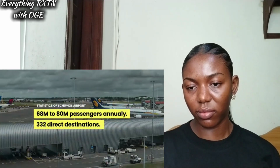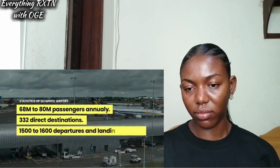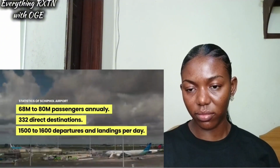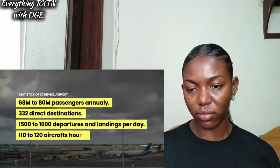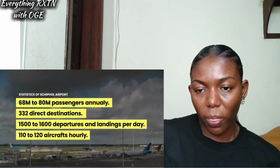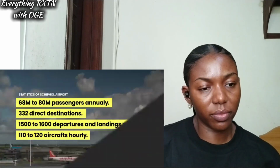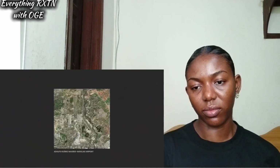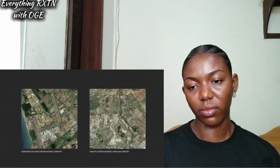Schiphol coordinates an average of 1,500 to 1,600 departures and landings per day, giving them an hourly average of 110 to 120 aircraft. And Schiphol accomplishes this despite being smaller than other major airports like Adolfo Suarez Madrid in Spain or the Leonardo da Vinci International Airport in Italy.